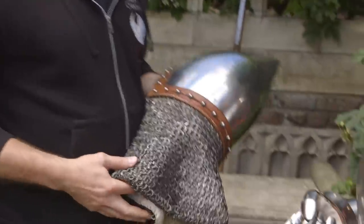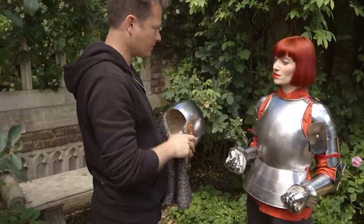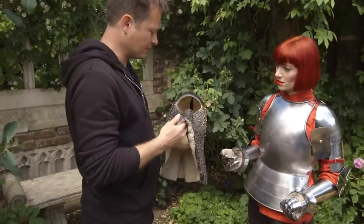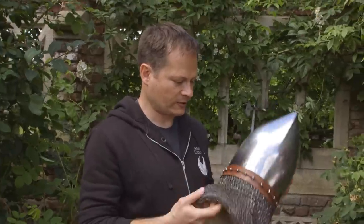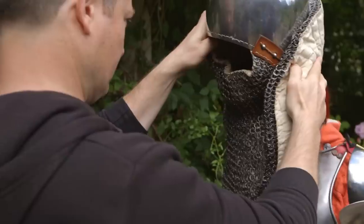We do now have the helmet. This is exactly what we see in the effigy. Open-faced, no visor, high, sharp point to deflect weapons, and the aventail of mail. We'll put you in here and you'll be ready to go. Okay. Hopefully.